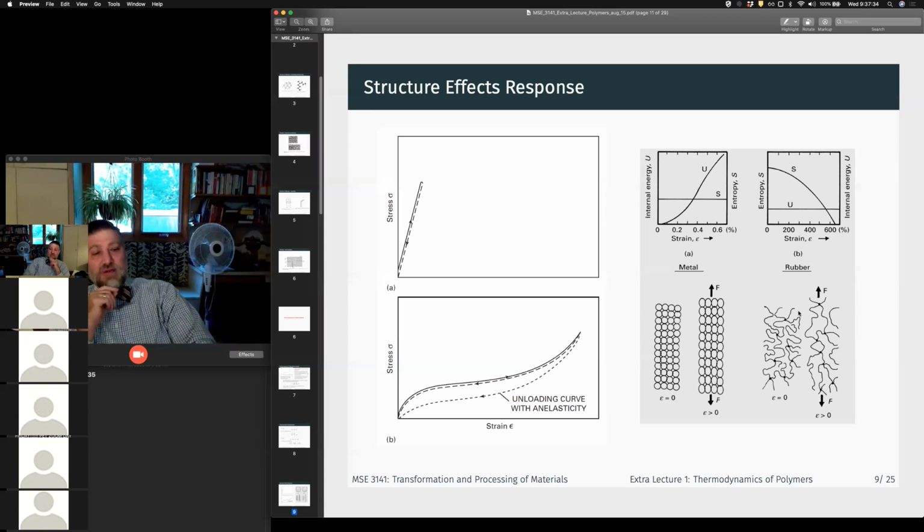For a polymer, we're not actually tugging on those carbon-carbon bonds, because remember that the distance between the cross links is much smaller than the actual length of the chain that connects them. So when we pull on a polymer like this, we're just changing the configuration of these chains. These chains are not all pulled tight. So in that case, we're reducing the entropy of this chain network, but we're not changing the internal energy of our system at all. And this has some really interesting implications.